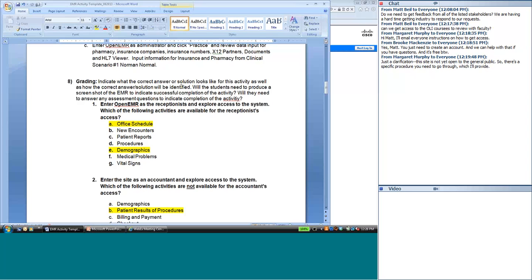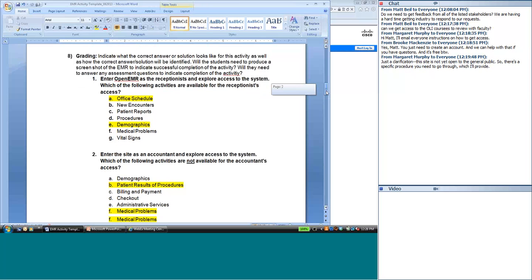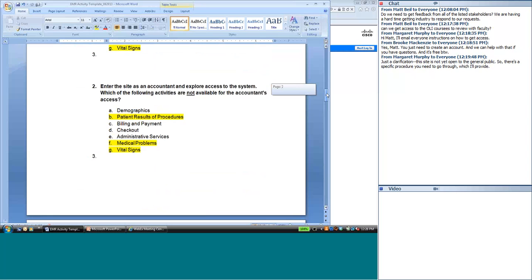And then there's the opportunity to also create assessment questions that test what they've just covered. Elliot's done some in the examples that he's created, and right here we can see some of them. The yellow highlighted is the correct answer. So, enter OpenEMR as the receptionist and explore access to the system. Which of the following activities are available for the receptionist access? And the learner just selects the right one. So, kind of tying it all back in there.